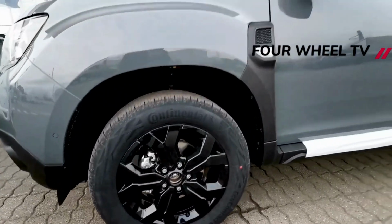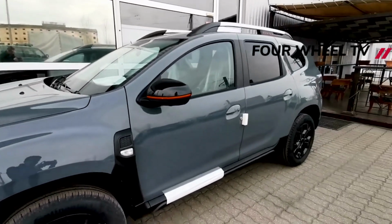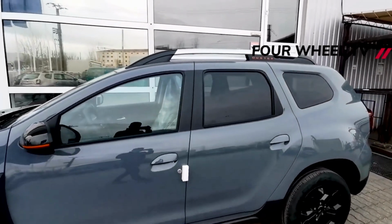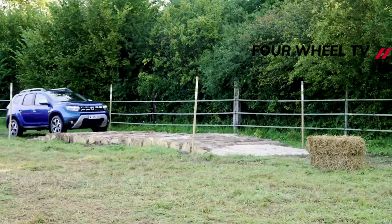The theme continues inside. There are flashes of orange on the satin chrome air vent surrounds. The Extreme SE gets gloss black inserts on the door cards, and there's charcoal gray trim on the center console. Orange stitching on the seats completes the subtle interior makeover.